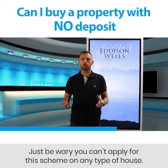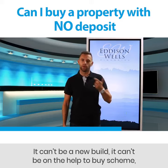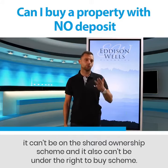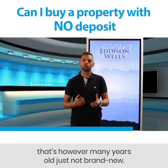Just be wary, you can't apply for this scheme on any type of house. It can't be a new build, it can't be on the Help to Buy scheme, it can't be on the shared ownership scheme, and it also can't be under the Right to Buy scheme as well. So it has to be a property on the open market that's however many years old, just not brand new.